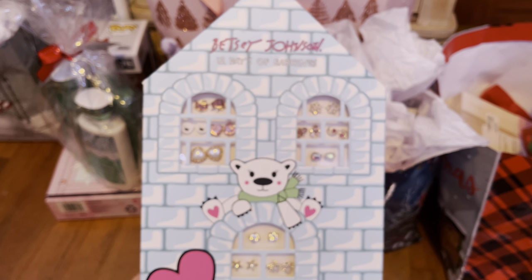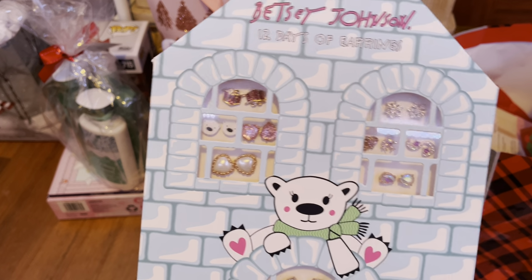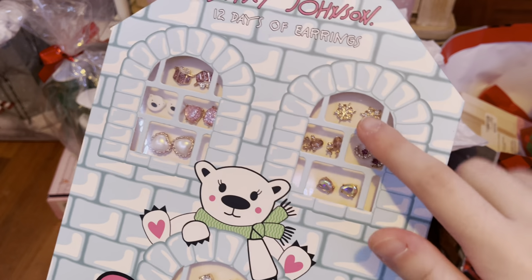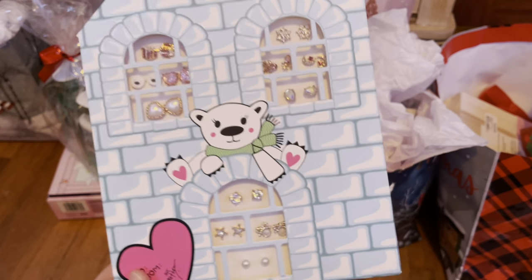And she also got me this earrings pack, which is the Betsey Johnson 12 Days of Earrings. And look how cute they are. I'm definitely gonna wear this all throughout the winter. Like, look how cute they are. There's like reindeer ones, there's snowflakes, presents, polar bears. So cute. Even these ones are so pretty. So thank you so much, Sarah, for getting these for me.